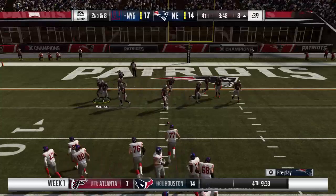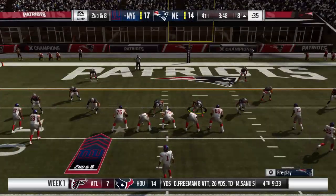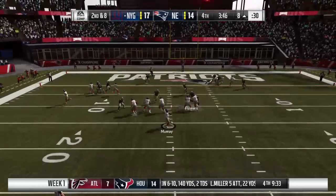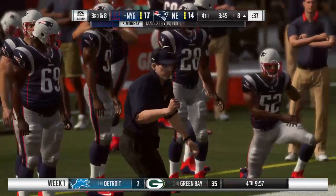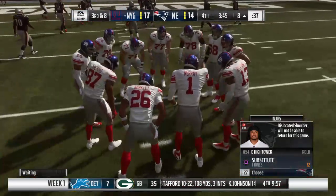Here's 2nd and goal, operating from the 8-yard line. All right, here we go. Green, 39. From the gun. Murray. And did he get the feet down? No. They'll say he did not. It's incomplete. Albert Wilson, the intended receiver there. And it'll bring up third down.